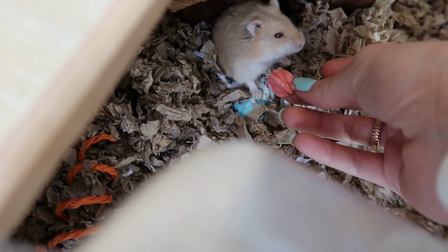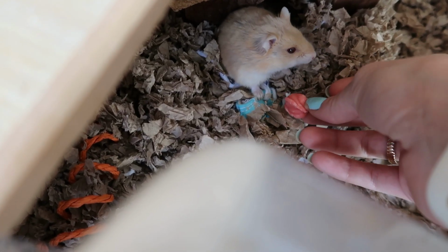I recently picked up these new treats for Sissy. They're called Yo Chips, and they're a strawberry flavored treat. They're so wonderful, and she loves them. Come here, you want this? Okay, I'll leave it.